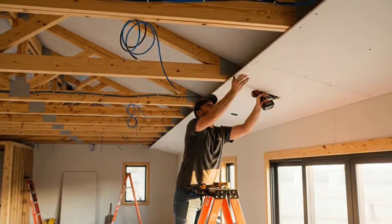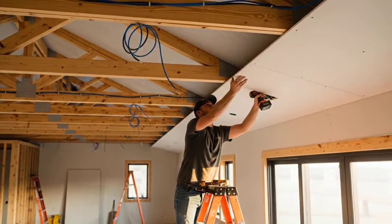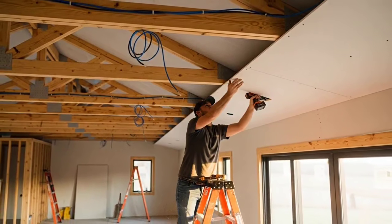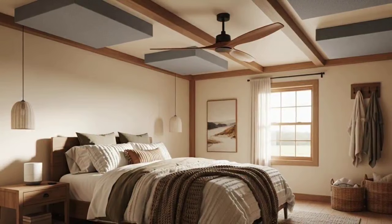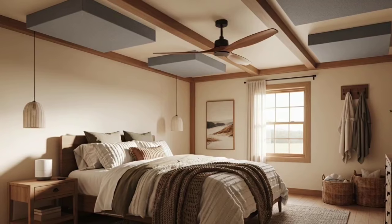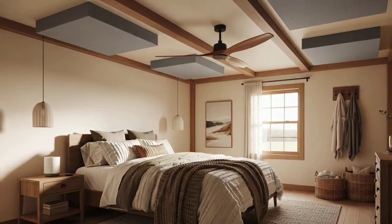Installation is simple. Panels hang from the existing ceiling using wire or chain. No structural work required. You can DIY this in an afternoon. These don't block sound from entering the room, but they prevent the sound that does enter from bouncing around and amplifying. The result is a quieter perceived noise level, even though the actual decibel level at the ceiling hasn't changed.